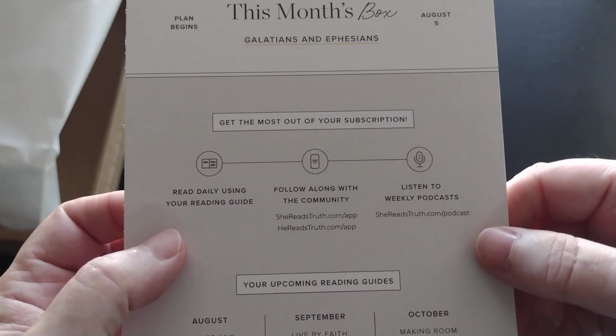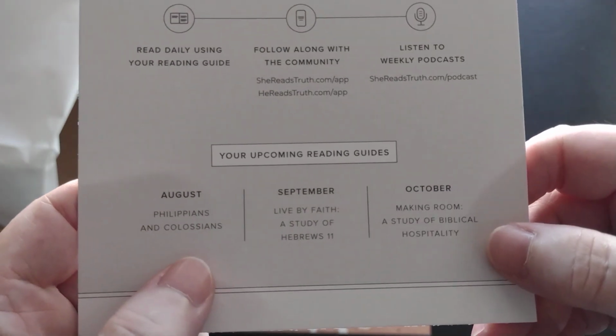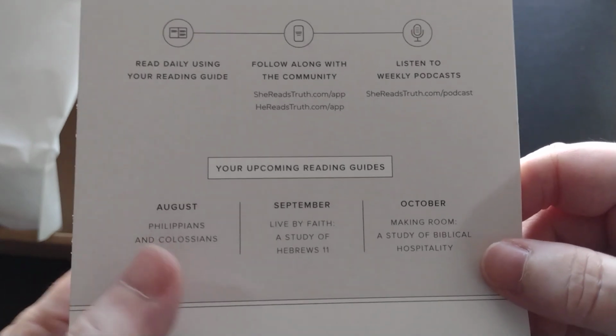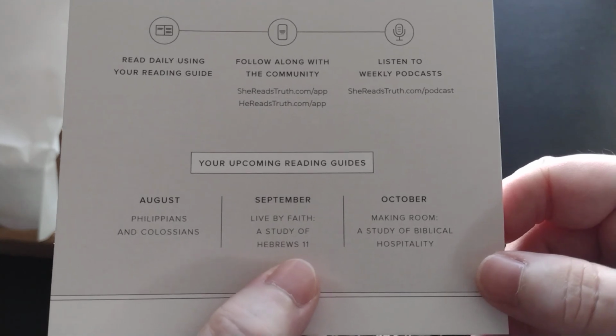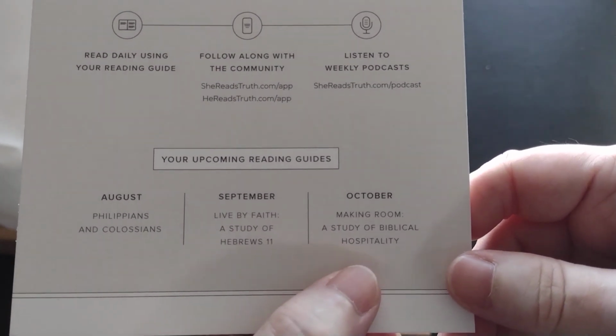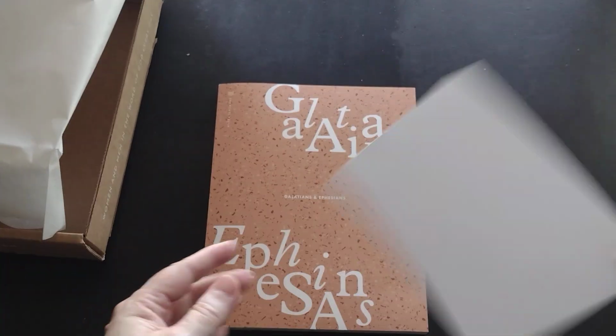It tells you how you can get the most out of the subscription, and it gives you the upcoming ones. So in August, we're going to do Philippians and Colossians. In September, it's a study of Hebrews 11, Living by Faith. And in October, it's Making Room, a study of biblical hospitality. So that's kind of cool. The card is blank on the back, which I love, and I'll show you why in just a minute.